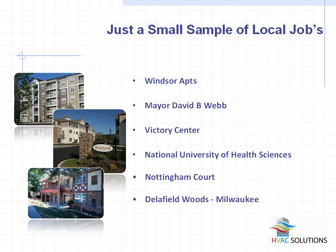Here's just a small sample of local jobs. These are all in the Chicagoland area except the last one there, which was an apartment complex up in Milwaukee.